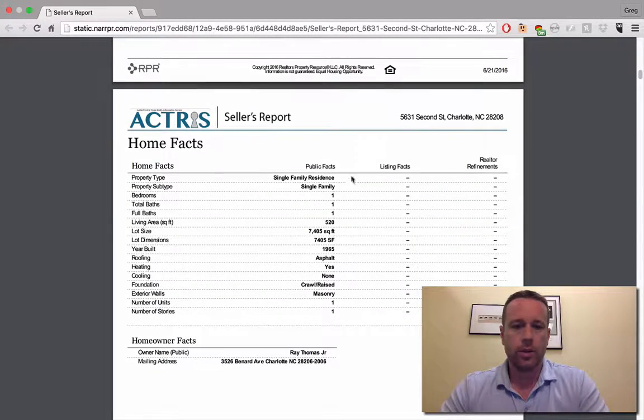As we go down to the home facts here, this is one of the reasons why. It's a really small property. You have a 1-bedroom, 1 full bath house at 520 square foot.